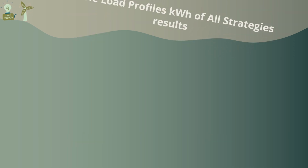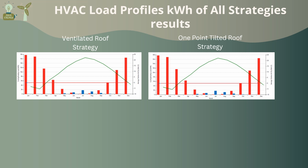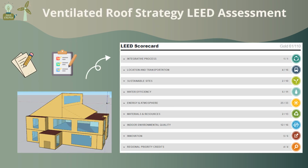The results showed that the ventilated roof and one-point roof strategies experienced the least heating consumption in February. However, the least cooling consumption in July has been achieved by the shading strategy. It can be concluded that the ventilated roof strategy was the best strategy in terms of reducing the annual total energy consumption. According to our ventilated roof strategy house design, the building achieved 61 points, which means that the building achieved gold certification according to LEED.